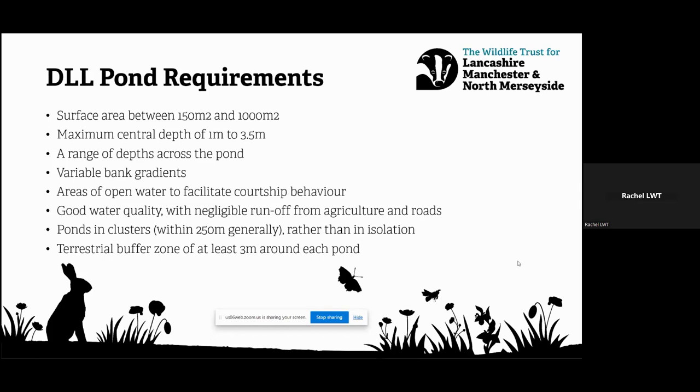And the range of depths means that there's going to be open water for newts to do their courtship behaviour. We like good water quality, so we put our ponds in areas where there's negligible runoff from agriculture and from roads, and in areas where the pond is at risk from being poached from livestock, then we would fence it. As the videos have discussed, we don't want ponds in isolation, we want ponds in clusters.